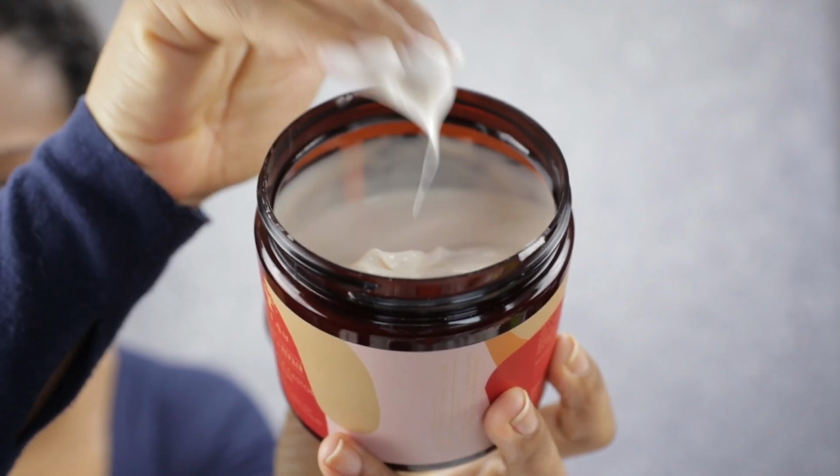This co-wash right here, the slip is amazing. It moisturizes, conditions, cleanses, everything that you need in a co-wash. You get that in this product right here. If you're into co-washes and you haven't tried this one yet, you should definitely try it.